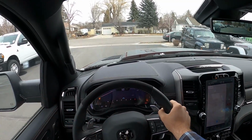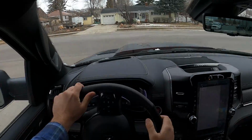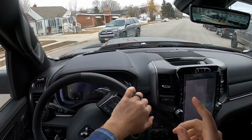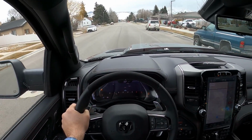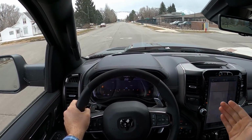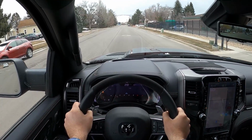I get emailed all sorts of questions and Instagram messages and all that kind of stuff. And the number one comparison that people ask me about, and I think it's because I owned a TRX and I also own a 392, but seriously, number one comparison I get is, Ben, which one's better, 392 Wrangler or Ram TRX? All the time. So hopefully this video will help those out.